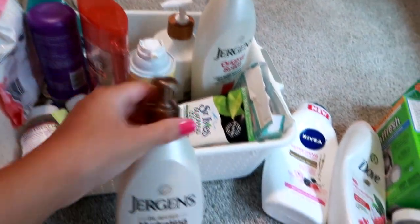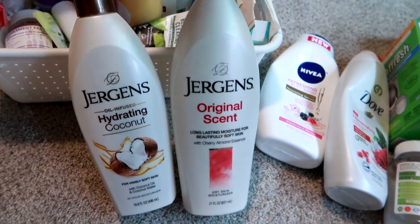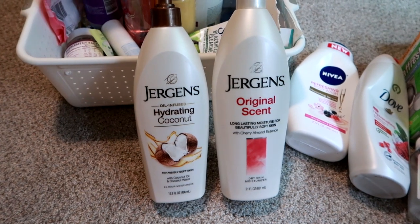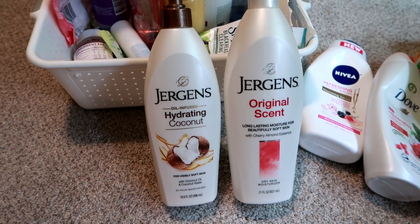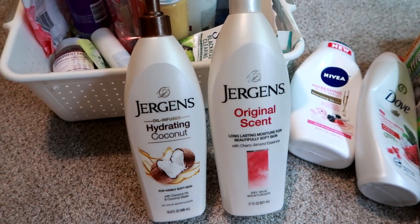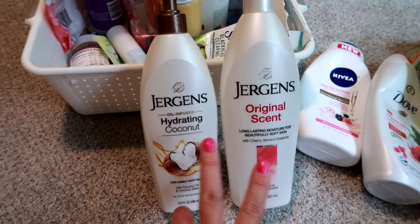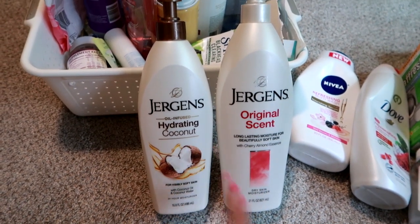A couple body lotions I went through. One is the Jergens Hydrating Coconut, and one is the Jergens Original Scent, which is like a cherry almond scent. Nothing bad to say. I really like the Jergens lotions. My favorite body lotion that I've tried, I think probably in the last handful of years, is the Neutrogena Hydro Boost Hydrogel body lotion, which I do plan to repurchase, probably in a good quantity of them. Once I work my way through the Jergens, I have a handful of these two scents.